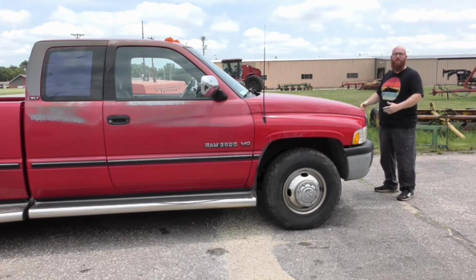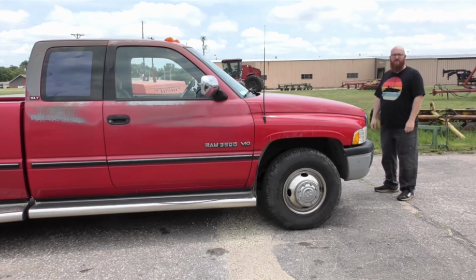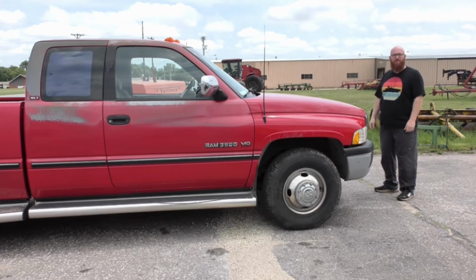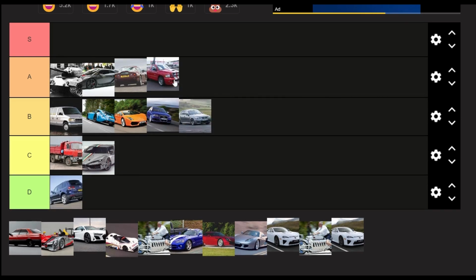Now, you may or may not know this, but the smaller Dodge Ram set the record for the fastest production truck ever recorded, at 154 miles an hour. It's very impressive considering the high drag coefficient the Dodge Ram must have. Now, for this reason, it's in the A tier.